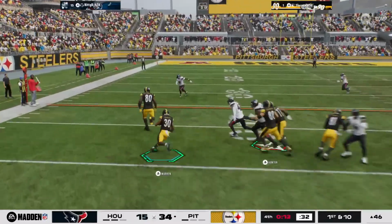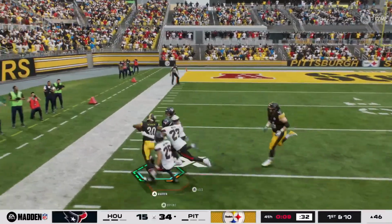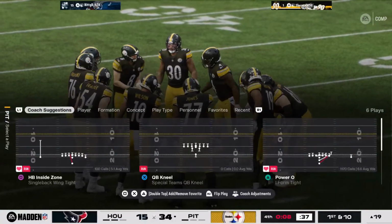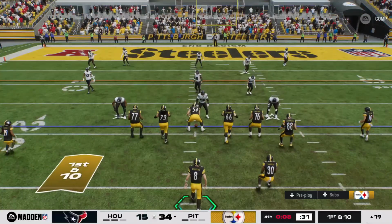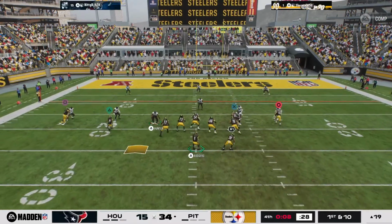On first and 10, it's Warren. Room to run at the 35. And he's going to be out of bounds, but they are in the red zone, inside the 20. That's good for 27 and a first down. So here's a first and 10 now, down inside the 20.